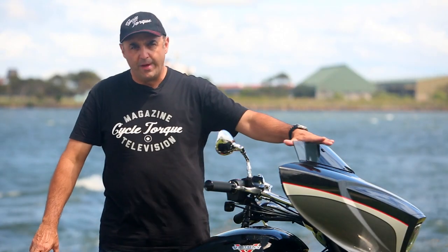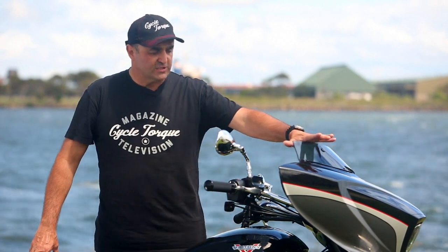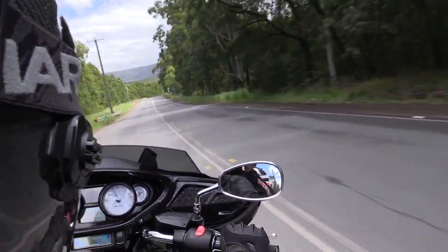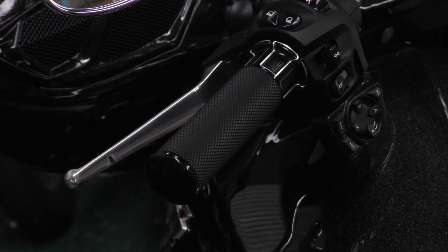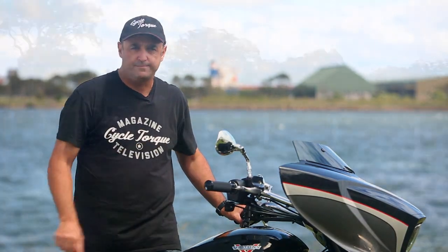It's got a beautiful handlebar mounted fairing, which is quite nicely styled, I believe. It's got six speakers in there and the nice low cut screen, which you look straight over the top of. And the stereo is dead easy to use. All the controls are on the left hand switch block here, easy to get to with your thumb. And the volume increases as your speed increases.